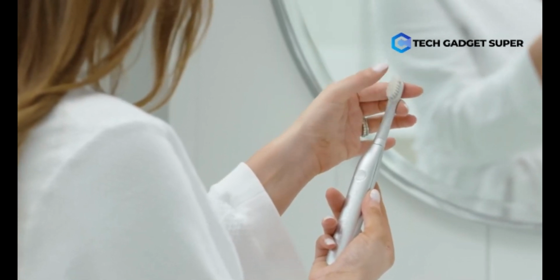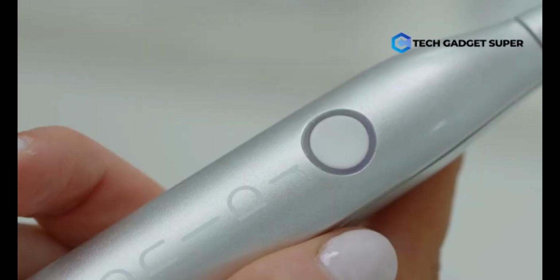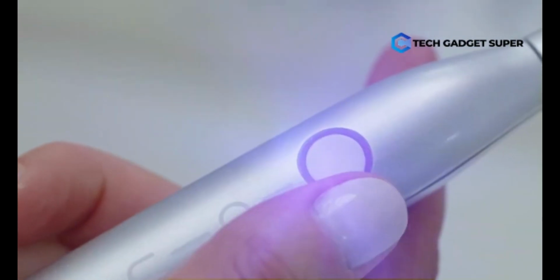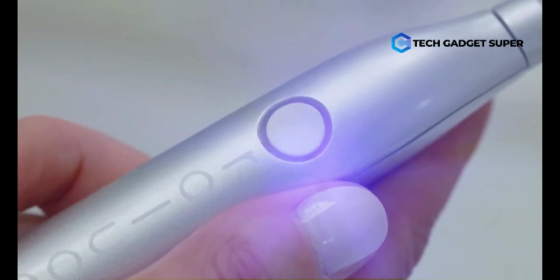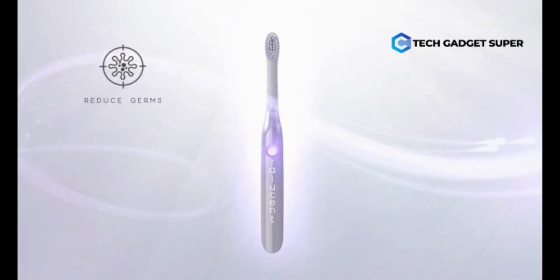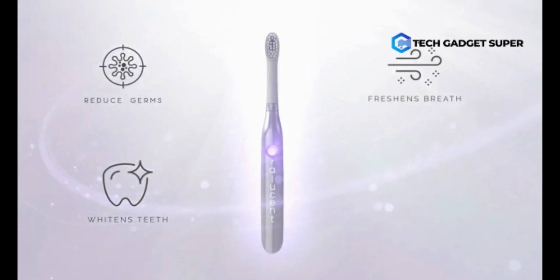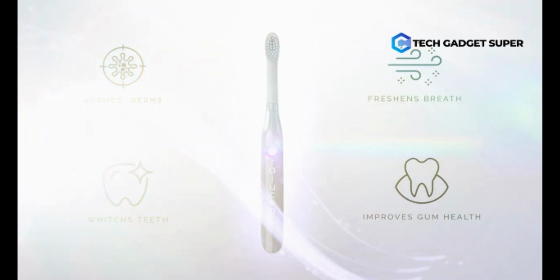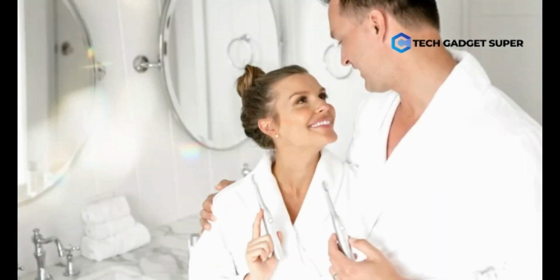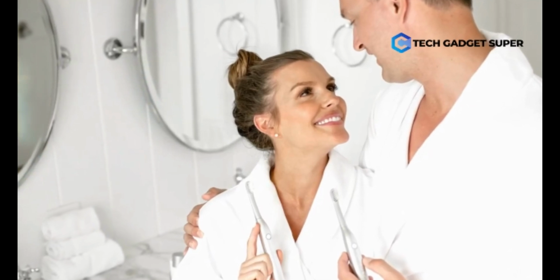Our multi-patented toothbrush features super gentle bristles, eye comfort technology, manual or sonic brushing modes, and customizable motor intensity for total comfort and control, all brilliantly designed to reduce germs, freshen breath, whiten teeth, and improve gum health, with no change in your brushing routine. At home, optimal oral care is easy and gentle.